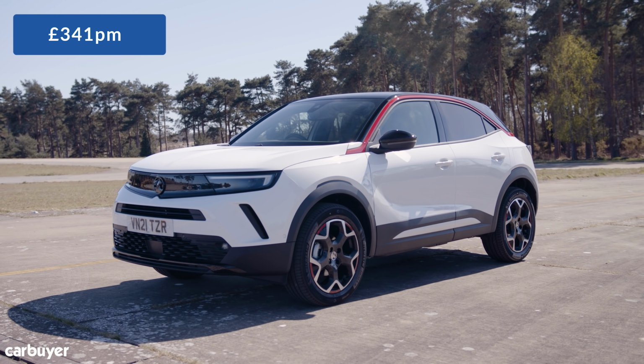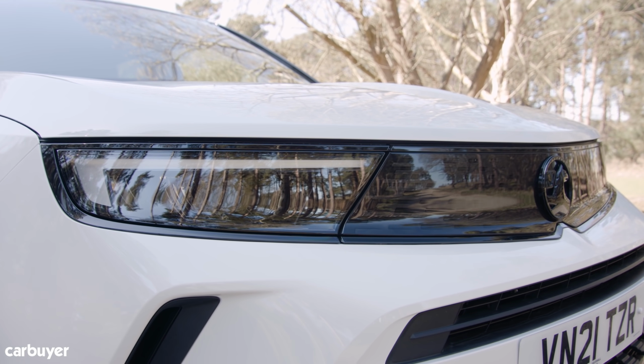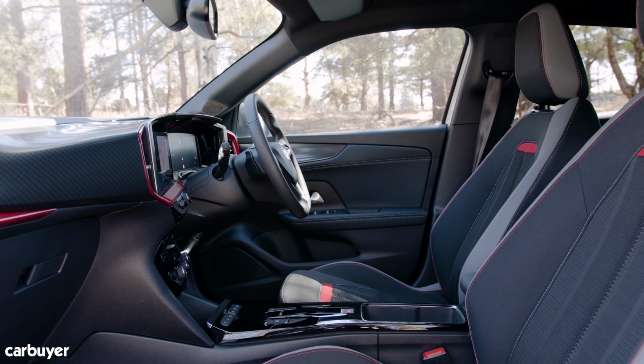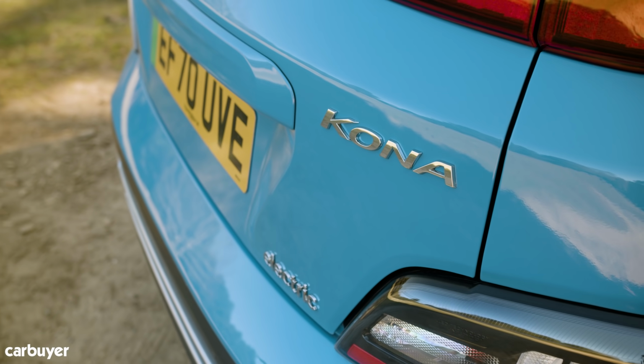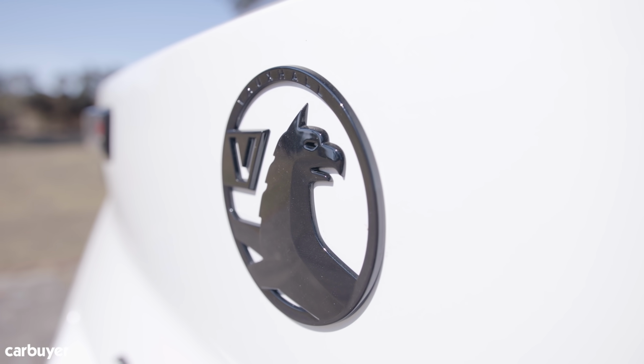You can get the cost of the Mokka down to around £250 a month by going for the most basic version, but the majority of buyers will at least go for one of the higher trim levels, if not the more powerful petrol engine as well. It all shows how big differences in list price can look a lot smaller when you see the monthly finance payments.